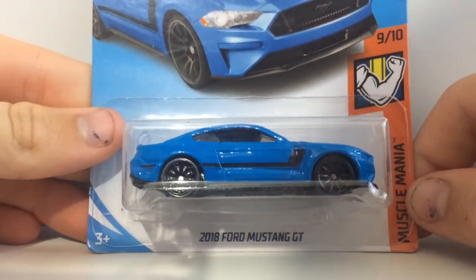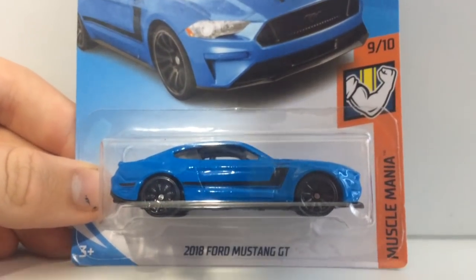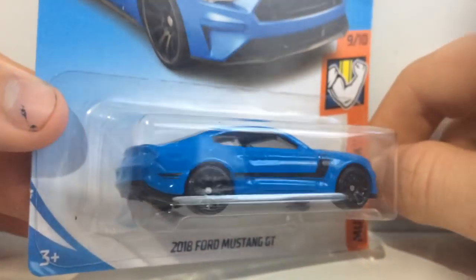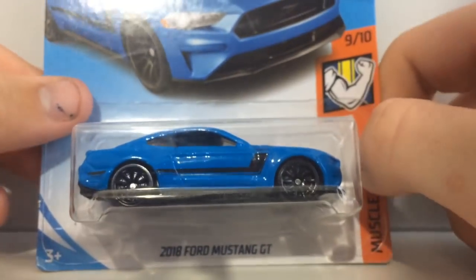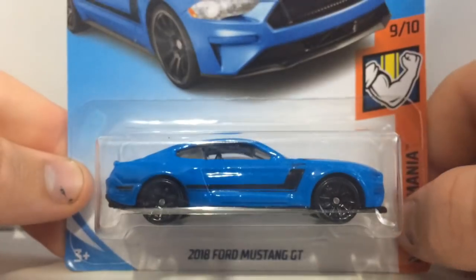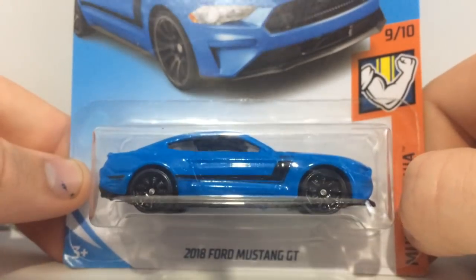The next car, here we have the 2018 Ford Mustang. I almost slipped and said 2010 Mustang, but looking at that car, it doesn't really look like a 2010 Mustang at all. But here we have it in blue. Muscle Mania 9 out of 10. Looks pretty darn cool. I wouldn't say it's my favorite Mustang, but it's still a pretty cool Mustang. It's like the 2015 Ford Mustang convertible. That's a pretty cool Mustang, but still not my favorite. But this one is very nice, and it's just a blue color, matches it well. Got the completely black 10-spoke wheels as well. Very, very cool looking car.